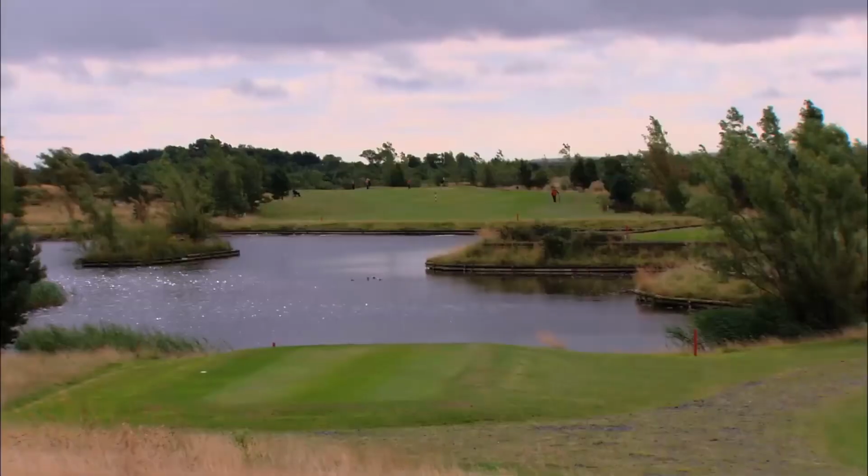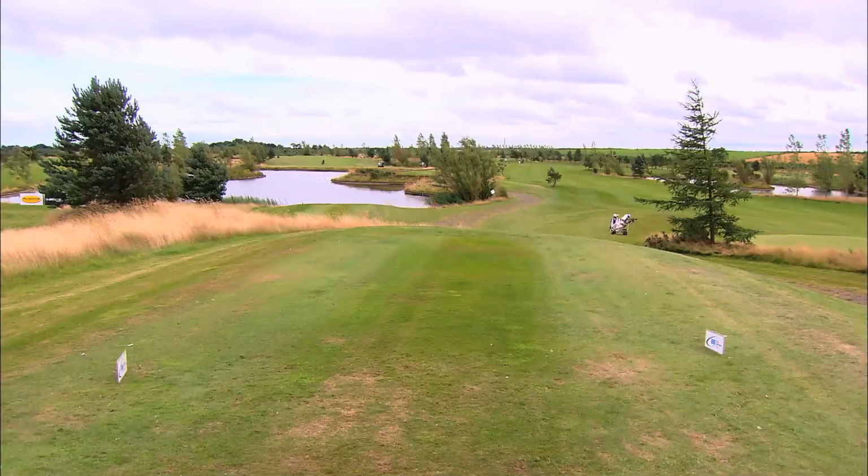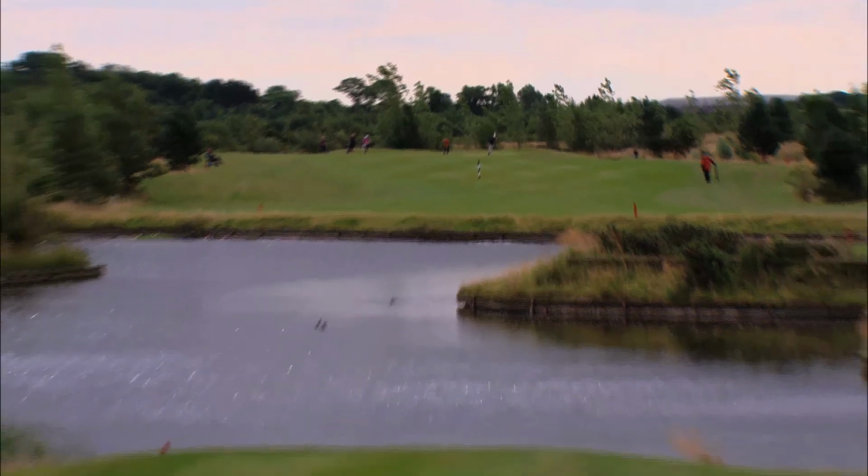Here we are at the very demanding 9th hole, par 4. It is an absolute cracker. I mean, this really does frighten the hell out of me, this hole. It's got water for about 180, 190 yards carry, then water on the left, then water on the right, then more water on the right further up, then a slopey green. I mean, the wind is brisk off the right-hand side.